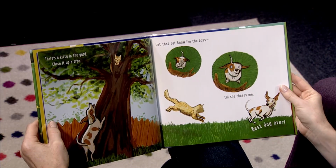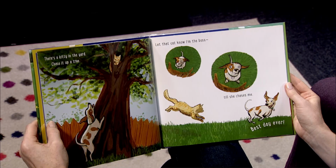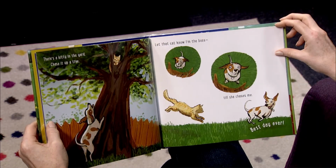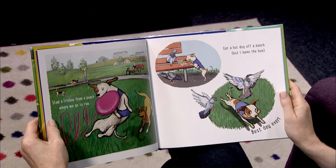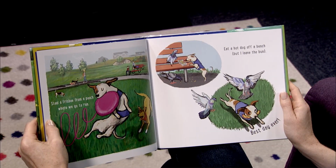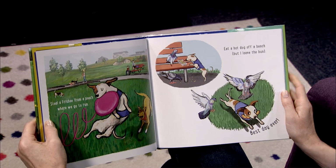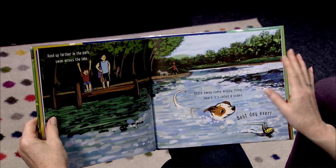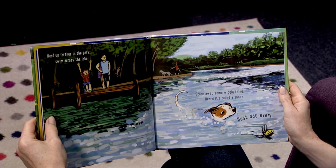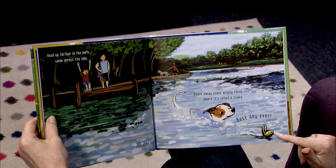There's a kitty in the yard, chase it up a tree. Let that cat know I'm the boss, till she chases me. Best day ever. Steal a frisbee from a pooch where we go to run. Eat a hot dog off a bench, but I leave the bun. Best day ever. Head up farther in the park, swim across the lake. Scare away some wiggly thing. Heard it's called a snake. Best day ever!